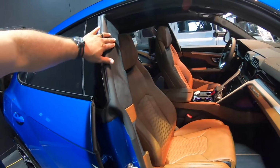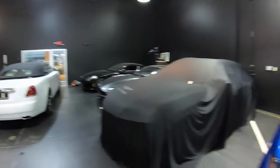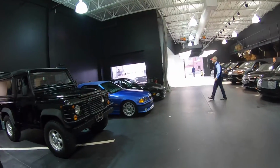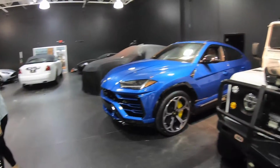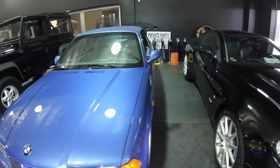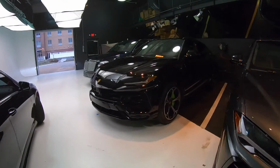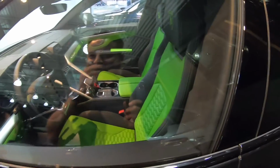They got the suede like the Q8. You see I got the Alcantara right here? That's clean, huh? These are customer cars or they all for sale? Most of them are for sale. Some of them are customers' cars. Yeah, I just bought a Huracan, and the guy I bought it from, he got it serviced here. And we just bought a Q8, so we've been kind of comparing them. That black is beautiful. Ooh, oh my God, he got lime green seats. Oh my God, that's crazy.